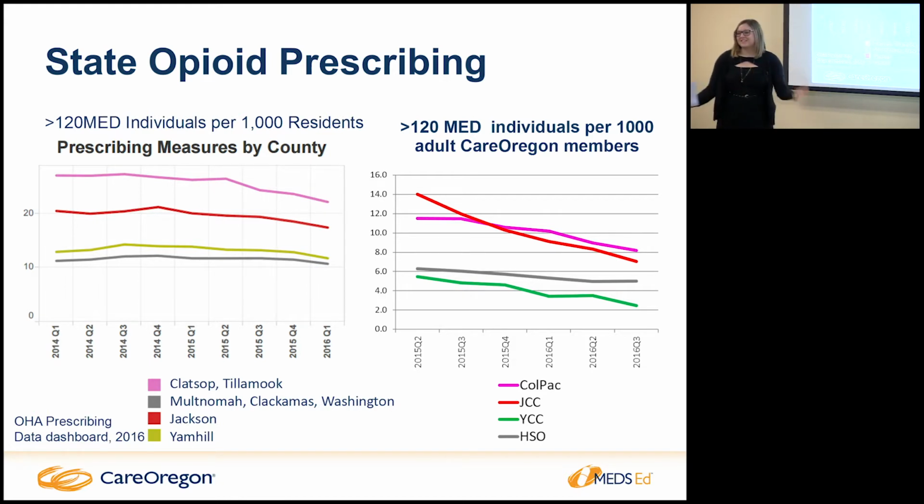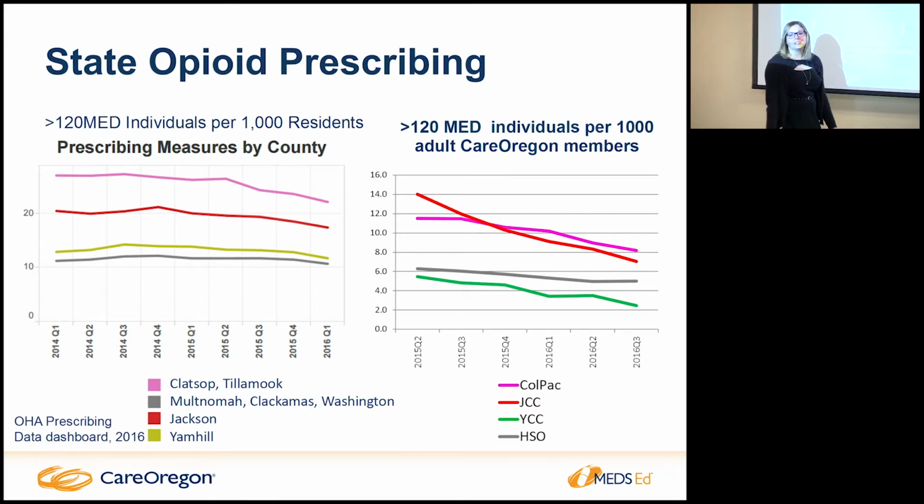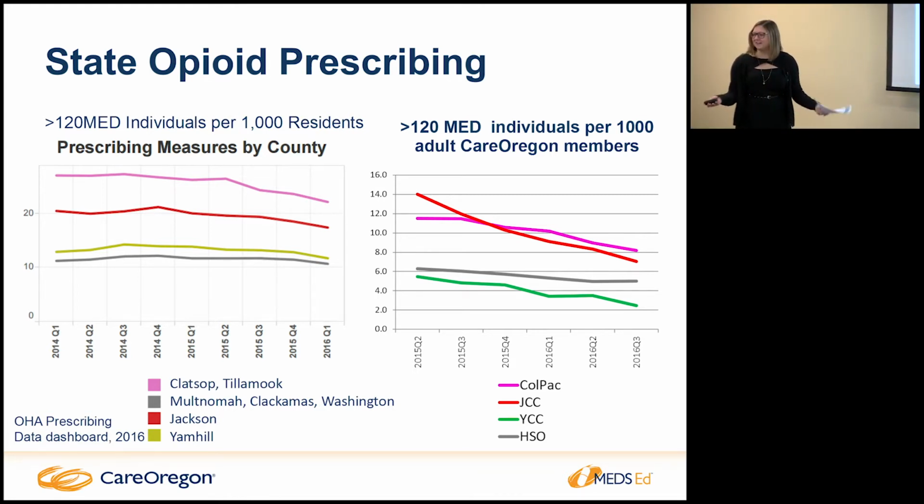And so after all of this depressing topic of this big epidemic, we actually have encouraging results to show. Over the past year, from 2015 quarter 2 all the way through 2016 quarter 3, we've seen a significant reduction in the number of patients who are on these risky high doses. Especially in Jackson County, they're doing great work down in Southern Oregon to reduce that risky prescribing, and it's been I think a 30% reduction. So it's not all bad news. Our partners are doing great work out in the community. You all are doing great work.